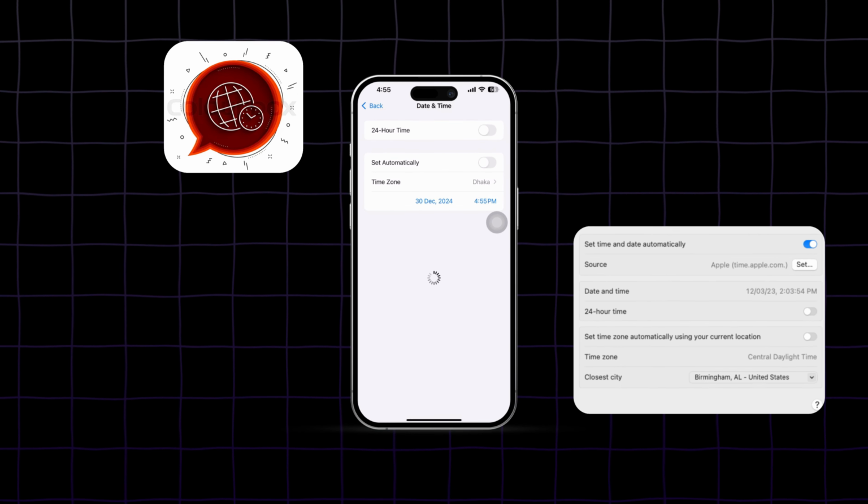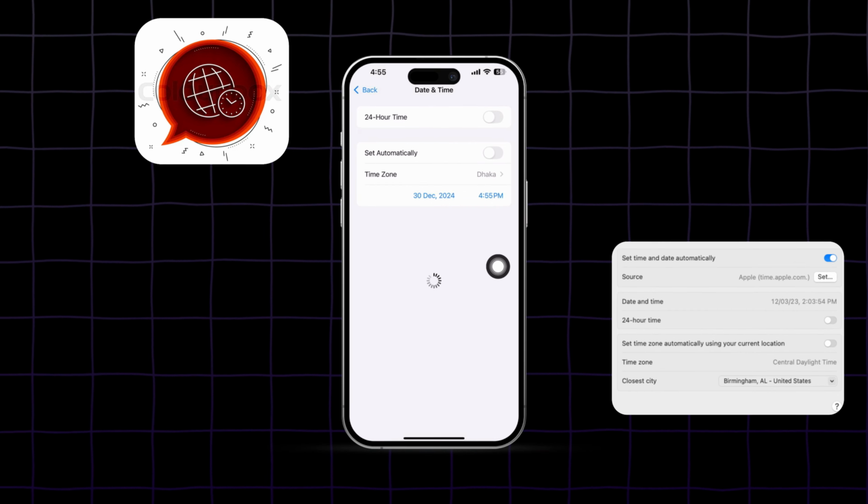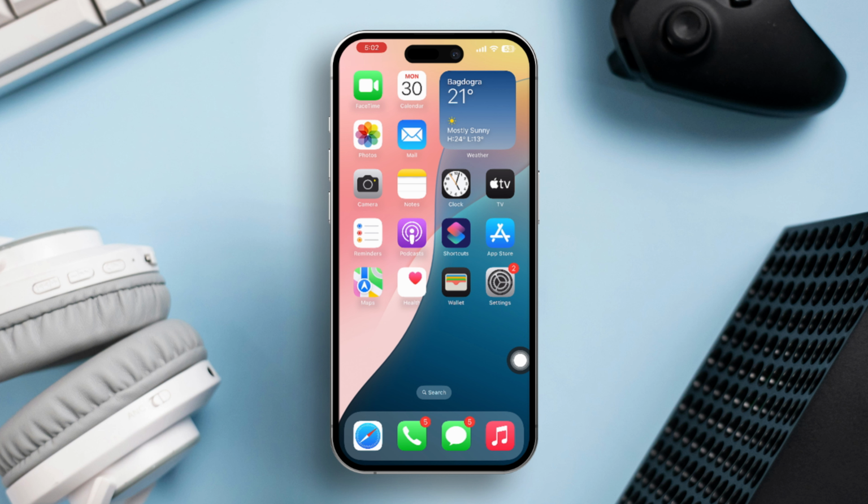Is your iPhone stuck on updating or spinning endlessly when trying to set the time zone automatically? This can happen due to location service issues, network problems, or software bugs. In this guide, I'll show you how to fix it and get your time zone updating properly again. Let's get started.